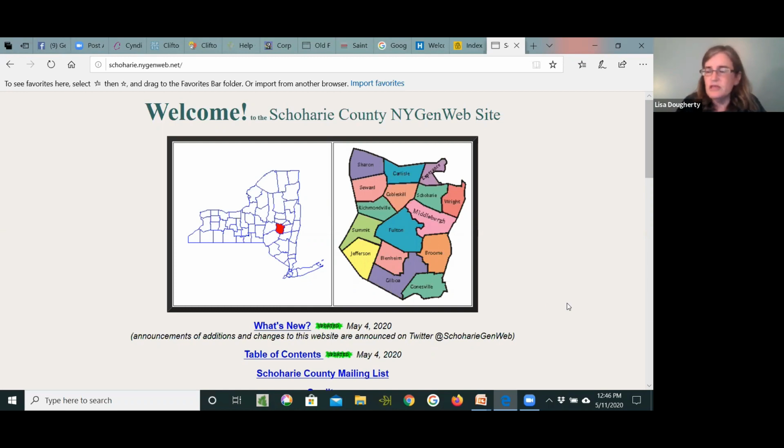It will give you the names of the libraries, of the archives, of places where there are records that you can go and visit. It will give us a lot of information about cemeteries. It gives us a lot of general local information. So I find these Gen websites to be very valuable for our local information. So definitely check out the Gen websites, see what there is to offer. It's always a great place to start when we're looking for local content.